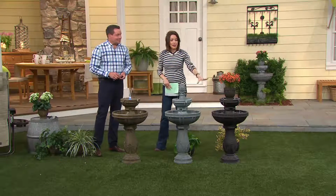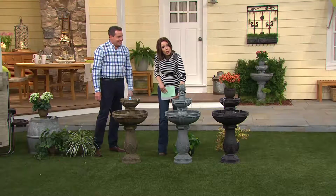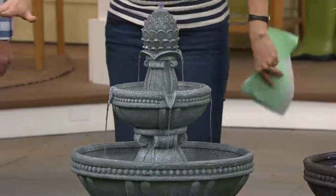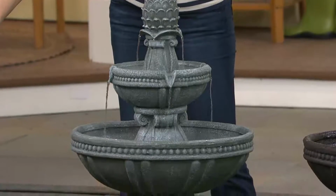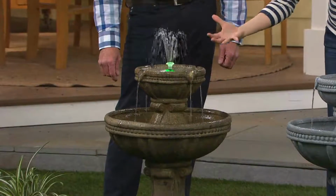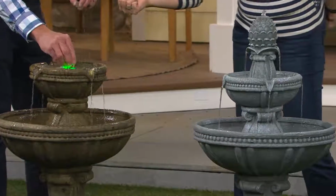So the black granite and the bronze stone, very, very popular. If you want more of that gray weathered look, the gray stone is also available. But you know what, you're right. If you think of it that way, I feel like the bronze is perfect for you if you like that Tuscany look, that old world look. Exactly. Beautiful and elegant, but definitely warmer.